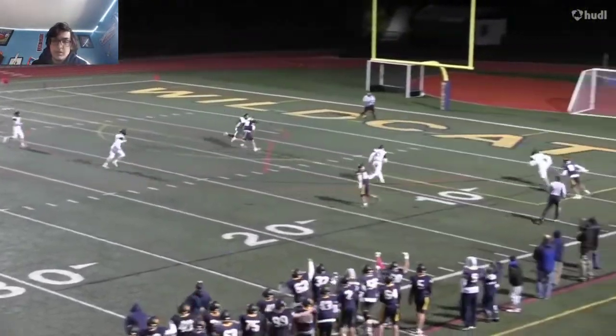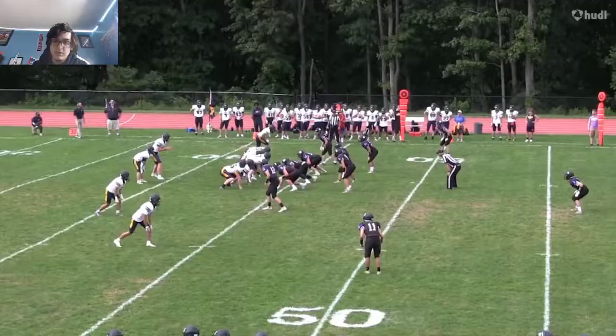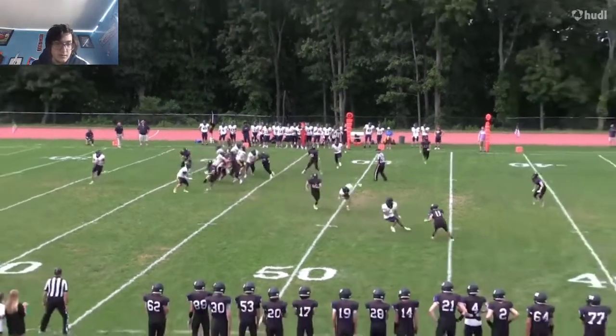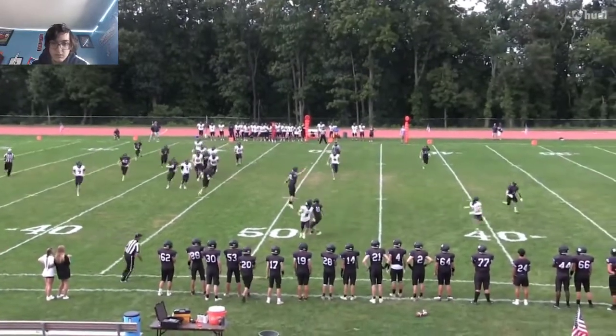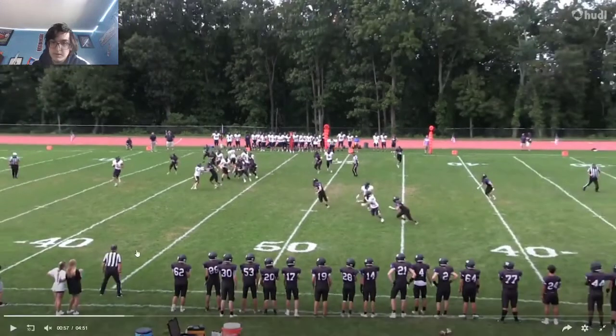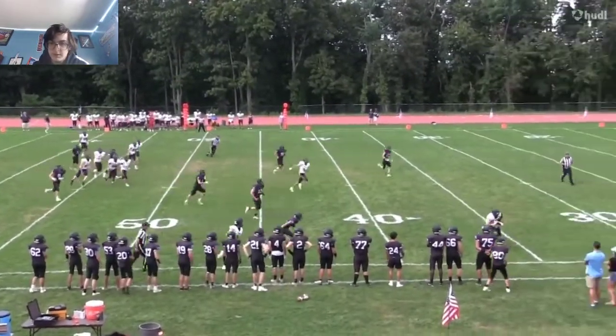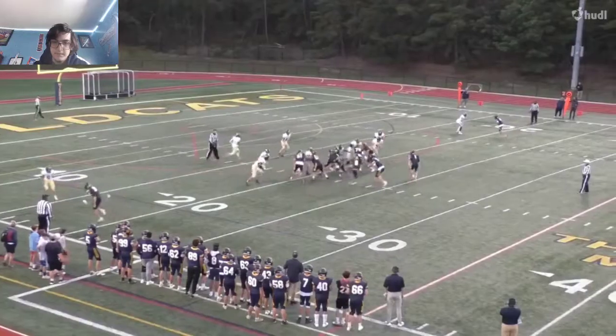Gets a nice throw, throws it ahead of his receiver right there. Receiver's able to get in the end zone right there. That's a great job by him. Throws it to the deep receiver. Receiver's able to make the play. You easily see he has nowhere else to go. It's 2-on-2. This receiver realizes he needs to get out, gets out, creates a little bit of space, and he's able to make a nice play right there. That's a great job by him. A phenomenal read.